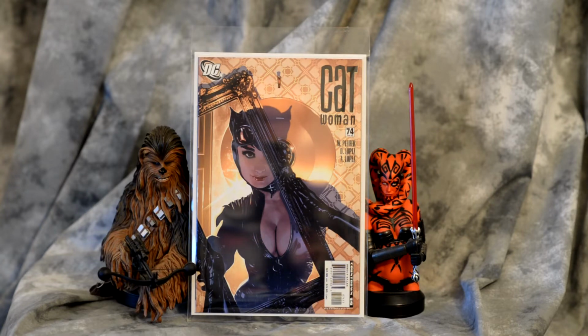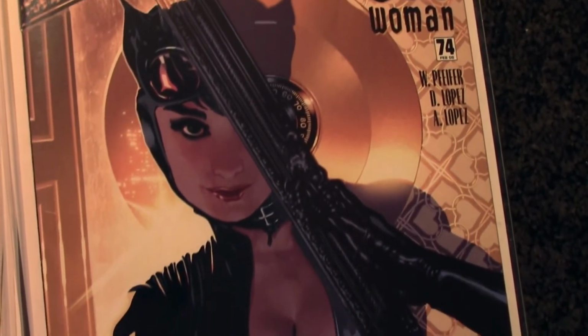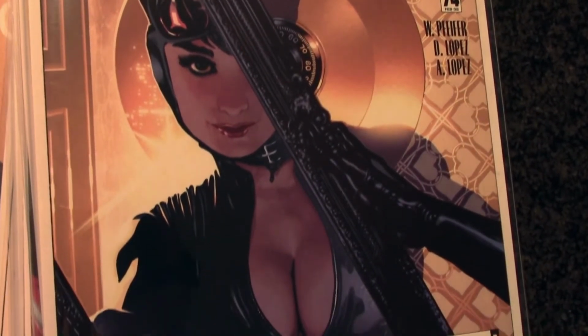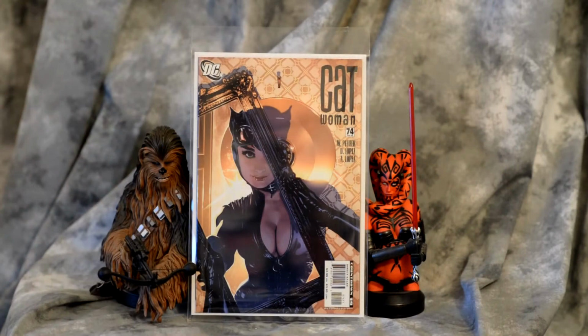Thanks a lot, Steve. This is Catwoman 74. This was released December 19, 2007. It only had a print run of 18,612 copies. That's over 4,000 less than the 51. It's again another great cover by Adam Hughes depicting a female Catwoman character.